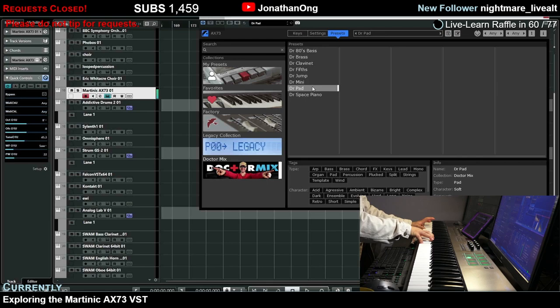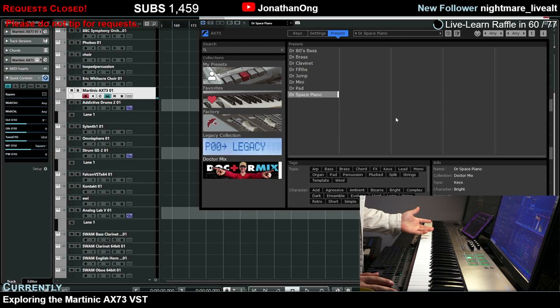Synths like this, because as a pianist I'm used to being able to play more than one note. Ooh, that's cool too.